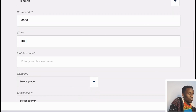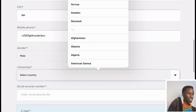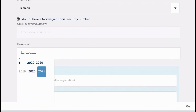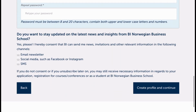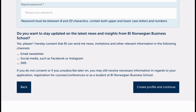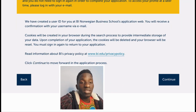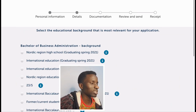Mobile number: you type your mobile number here, starting with plus and your country code, guys. Then the gender, you select. Citizenship, you select also, and the social security number. Birth date, you type over there. Type your email, repeat your email, choose a password, repeat the password. Then the email newsletter, you can check or not, social media and SMS. Then click create profile. Then we see here continue, as you have been sent an email with your password, so just click continue. And you see some questions.